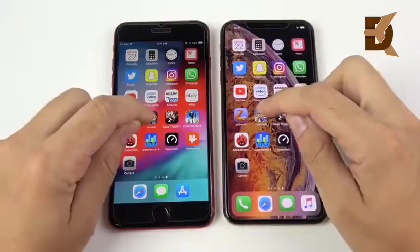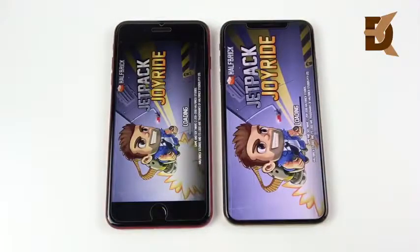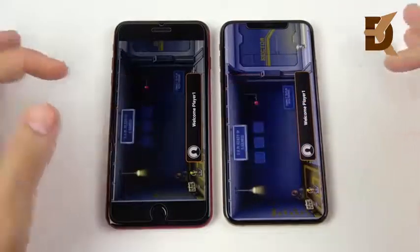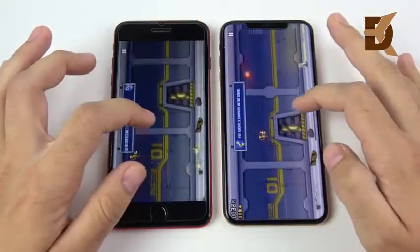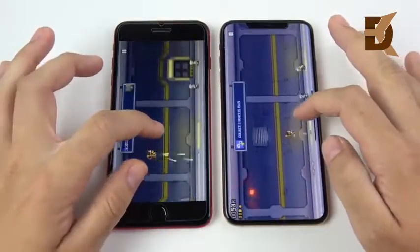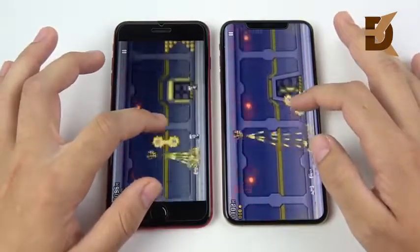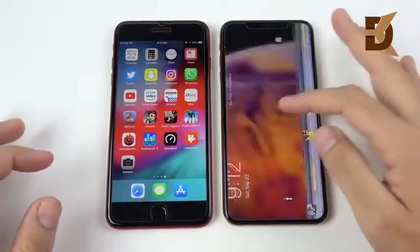Let's go into Jetpack Joyride. See which one is first here. And looks like, wow, that was pretty darn close. Almost identical performance here. So really what you're going to is that OLED screen upgrade. You're going to a pretty decent upgrade in the camera. And you should be getting better battery life with the XS Max with the newer design.